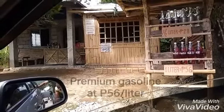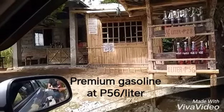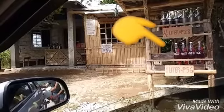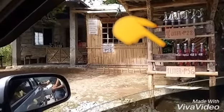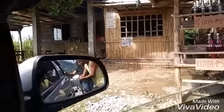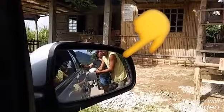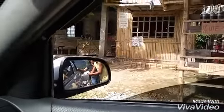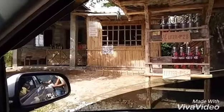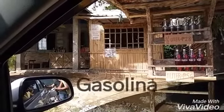They're selling premium gasoline at 56 pesos per liter, and the liter bottles, just to know that it's really a liter. So they're using liter bottles, and that's how they put gasoline into the gas tank. So that's how it is, and we call it here gasoline as well, or gasolina.